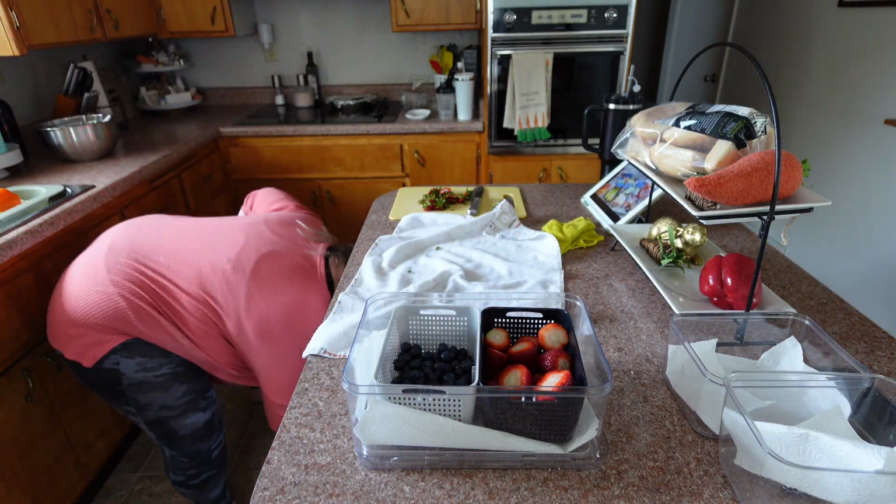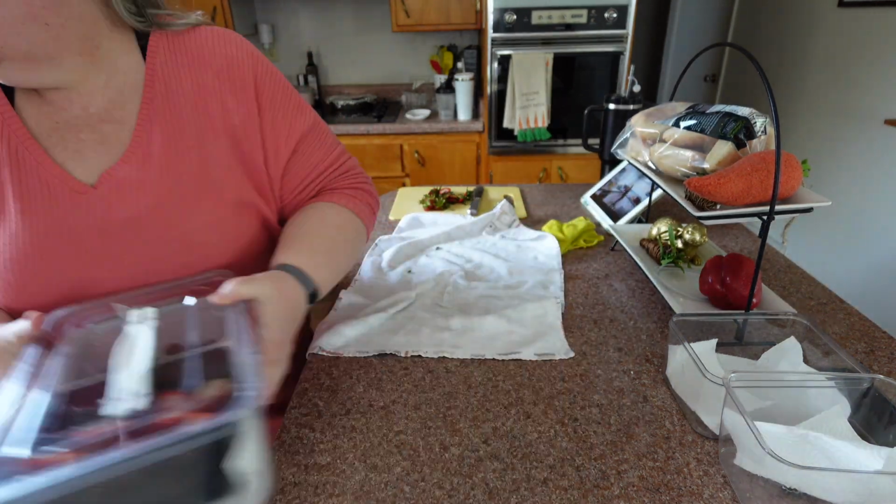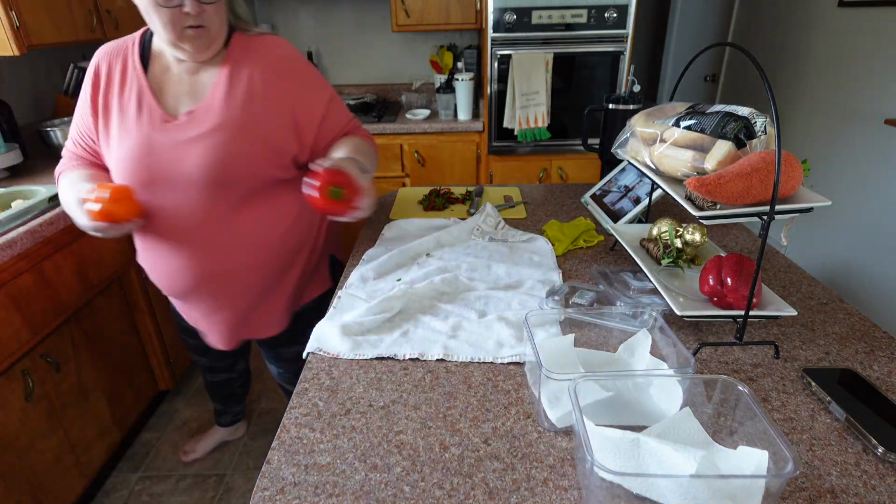Oh, I never mentioned where that big container is from. It's from Aldi's. One time Aldi's had some food storage things and I found it at Aldi's.